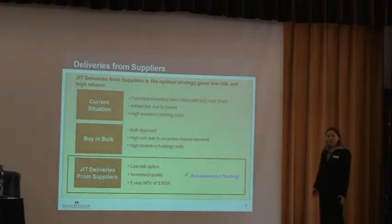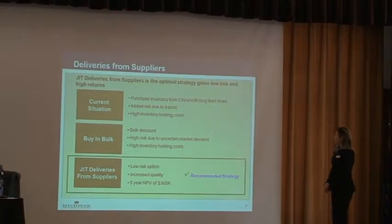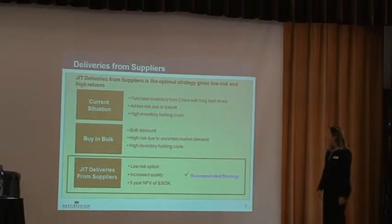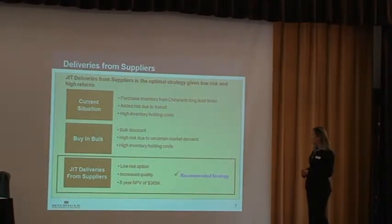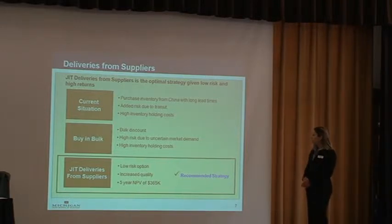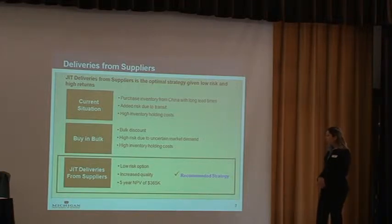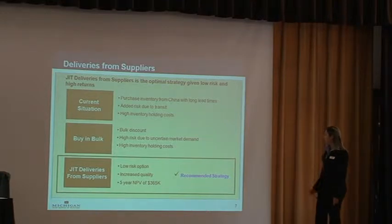So we looked at the alternatives for deliveries from suppliers. The current situation is purchasing from China with long lead times, and this adds extra risk due to transit, and we have high inventory holding costs. When we look at the option of buying in bulk, we see that we have an advantage of bulk discount, but this is also very risky due to uncertain market demand and high inventory holding costs. So we recommend just-in-time deliveries from suppliers, which has low risk, increased quality, and a 5-year NPV of $365,000.